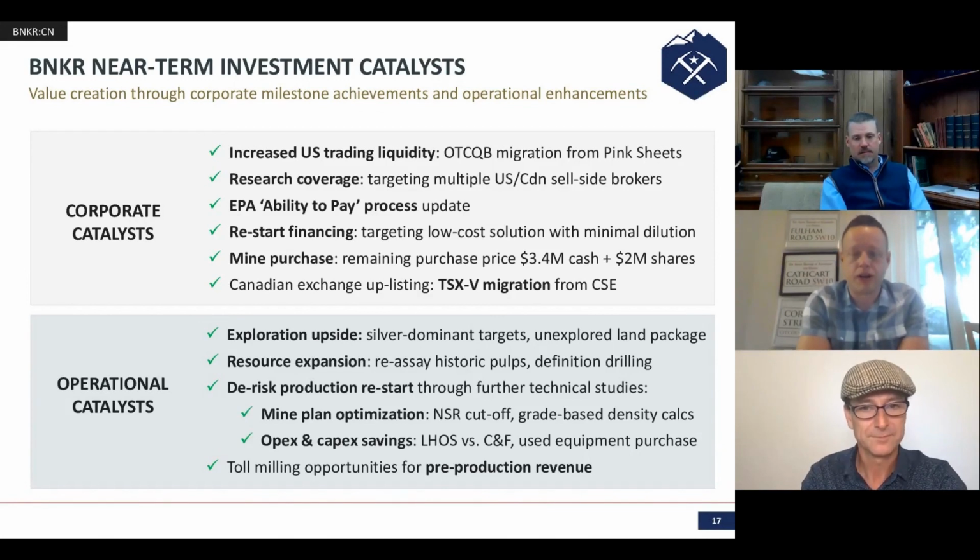And purchasing the mine and moving rapidly into doing all the things necessary, including purchasing the mill and queuing up the construction of that and rapidly moving through that 15 to 18 month period to get into commercial production.